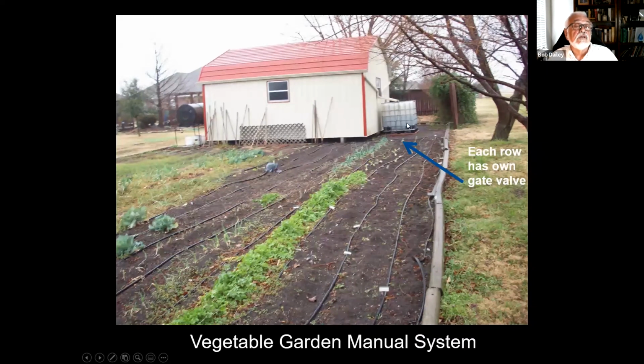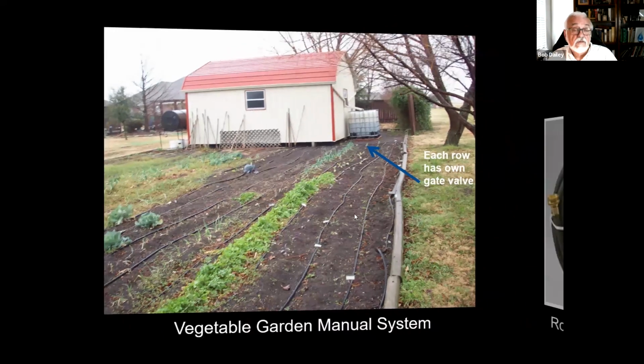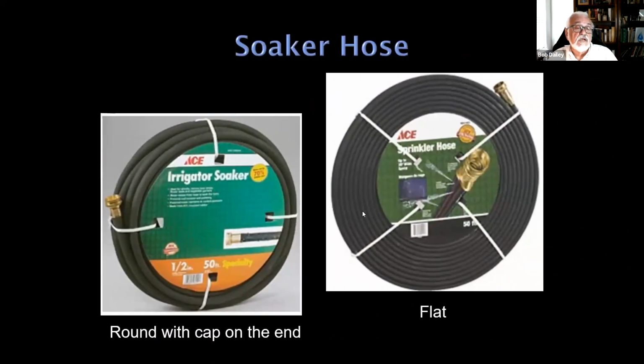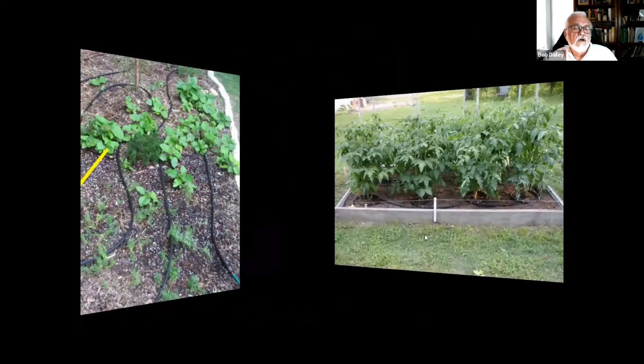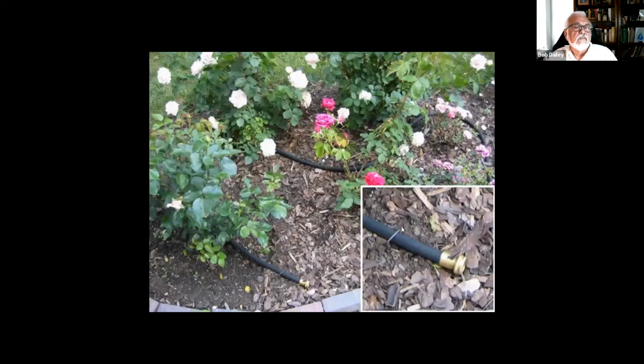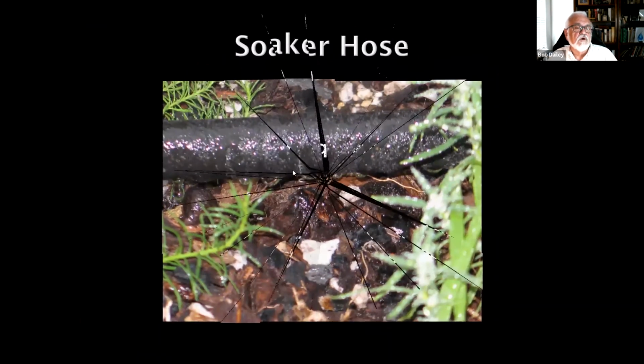And he's actually feeding it through a rainwater system. And he does not have a pump. So this is all gravity flow. Soaker hoses again, I don't like them. You can use them if you like. They're inexpensive, but I don't think they're worth the money. And that's the soaker hoses.